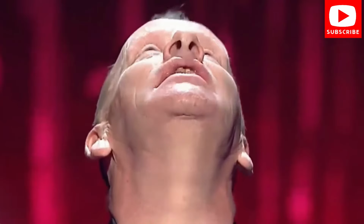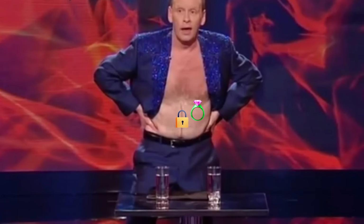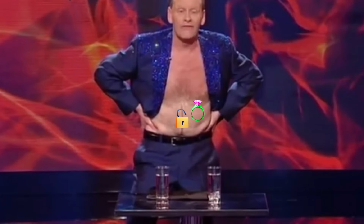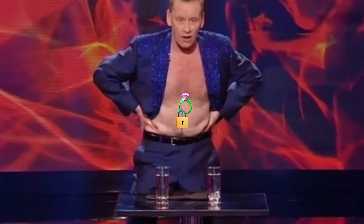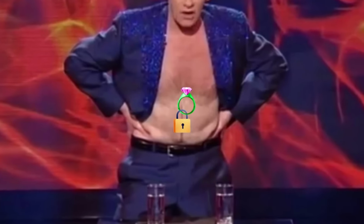Magician Stevie Star is a performer who can swallow and retrieve various objects. With a lot of practice, such feats can be achieved. However, the act of swallowing the lock, unlocking it inside his stomach, inserting the ring, and then locking it again is absolutely impossible. But I must tell you, the magician didn't do anything inside his stomach.